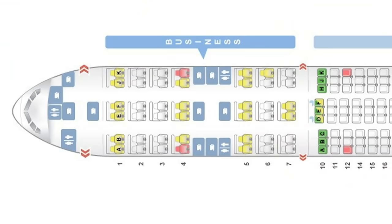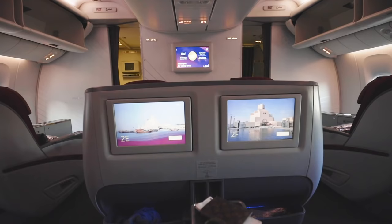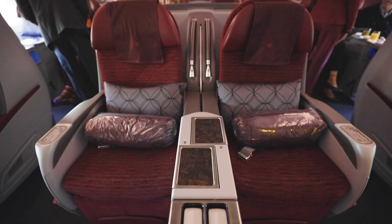So what we thought was the QSuite, as we booked, turned out to be the very, very old 222 configuration. I know a lot of people feel that you can't be dissatisfied because you're flying business class. And in many ways it's true, but it is a disappointment when you called Qatar Airways just a few days ago to verify that these were the seats you were given, and we planned the whole video based on those seats. And now we have the oldest configuration of the business class.